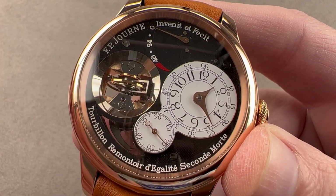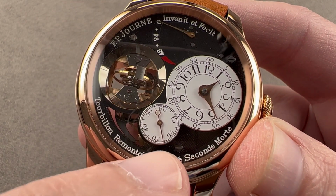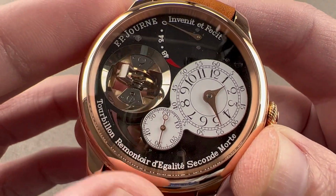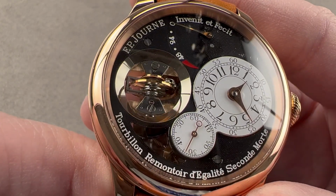remontoire. And of course, after 48 hours, the remontoire deactivates, and that's when the deadbeat transitions to a sweep second. So if you see it in sweep seconds mode, you need to wind it back up to get the remontoire running. The tourbillon is vertical, and there's a very good reason for that.